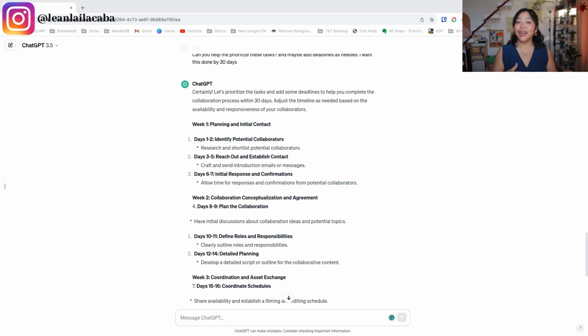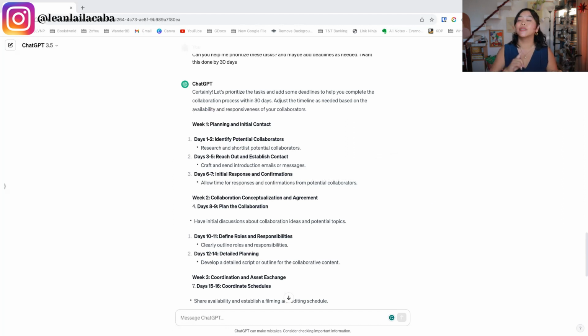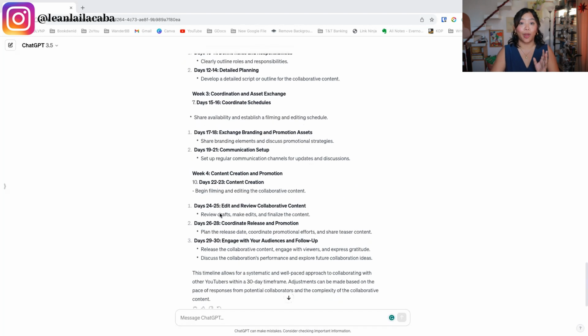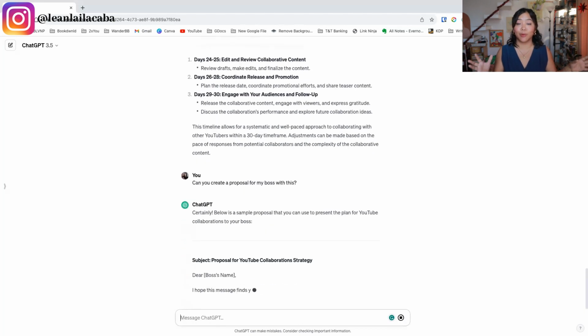Now, the final cool thing that I will be covering on the basics of how to use ChatGPT is you can ask ChatGPT to actually create a document for you. This could be proposals, invoices, bills, standard procedures, anything that you need documentation for. So for this, with the same thread in ChatGPT, we'll put in a prompt of, can you create a proposal for my boss with this? Let's say you're trying to have your boss approve this.